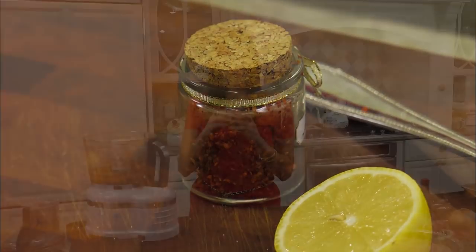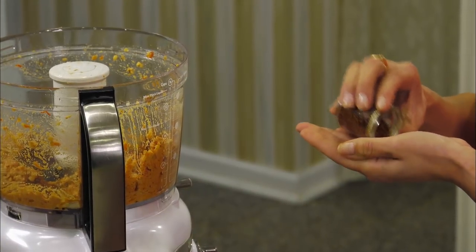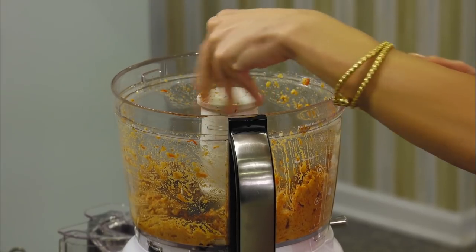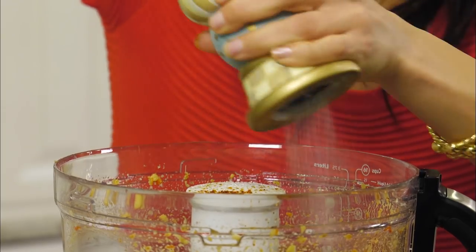And we need some spices, actually just one spice, which is my Aleppo pepper. Sort of tilting my hat back to the place in which this dip originated, Aleppo, Syria. And just a little touch of sea salt, about 1 teaspoon.